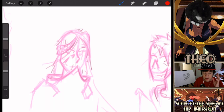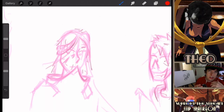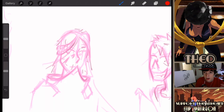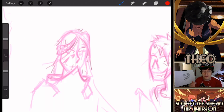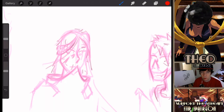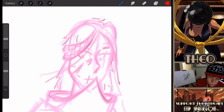I mean, it's not that it makes it hard to understand the form. I do see the form, obviously, but I think it would look better if some of the lines were toned down. I think what would be interesting is you use the thick lines for parts where it's dark in the shading. You know, I think that would be kind of cool.